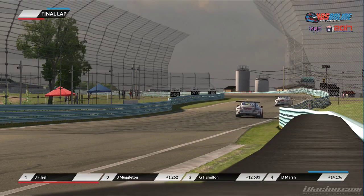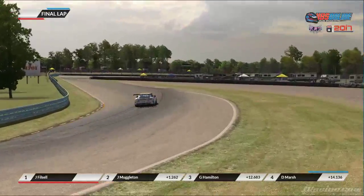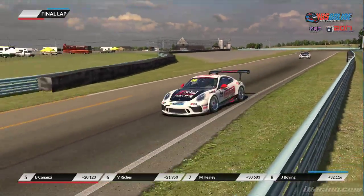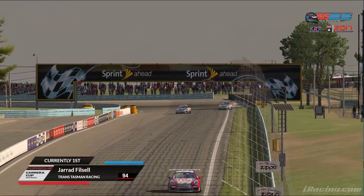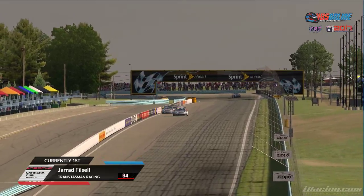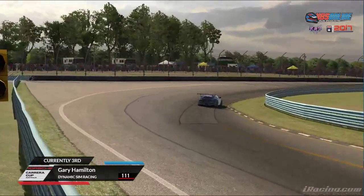Yeah, we'll take a look back up to our leaders. Jared Filsell sat patient all race. We thought he would. Pretty much spent 20 laps behind his teammate Josh Muggleton and then made the move when Muggo made a mistake. But he's going to round the last corner now. That Harrop Racing Porsche Carrera Cup car is going to take the win for Jared Filsell in round 4 of the Porsche Carrera Cup Australia Series, closely followed by Josh Muggleton.